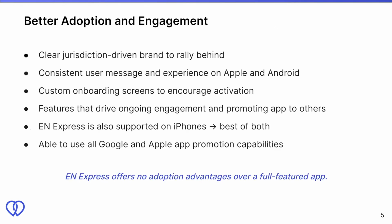Let's look at each of these in a little bit more detail. I want to highlight a few of the things in terms of better adoption and engagement. One of the first and key pieces has to do with the first couple bullets on this slide, and that's the ability for a state to go to market with just a really simple, clean message: get our app. So pick a name and you drive it out there, and all the marketing behind it can reflect this consistent user experience everywhere.